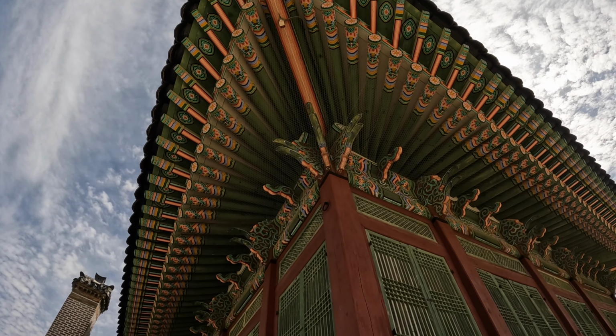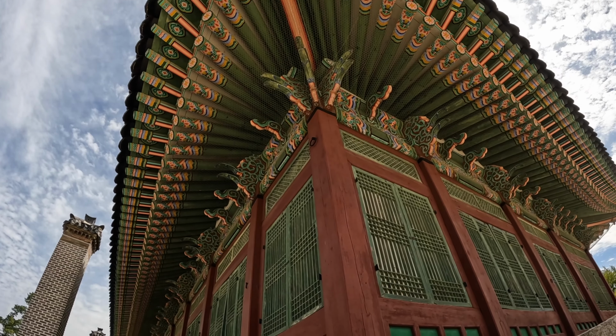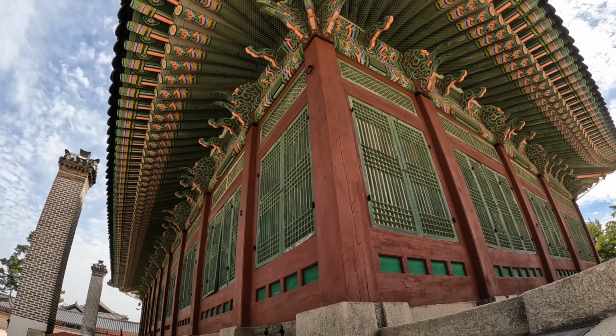So behind me here is a really, really cool building. It's called Sujongjung. I think my pronunciation is probably bad, but it's the Hall of Scholars. And this is where they created the Hangul alphabet, which is the Korean alphabet that they still use to this day. And I just think that's so cool.